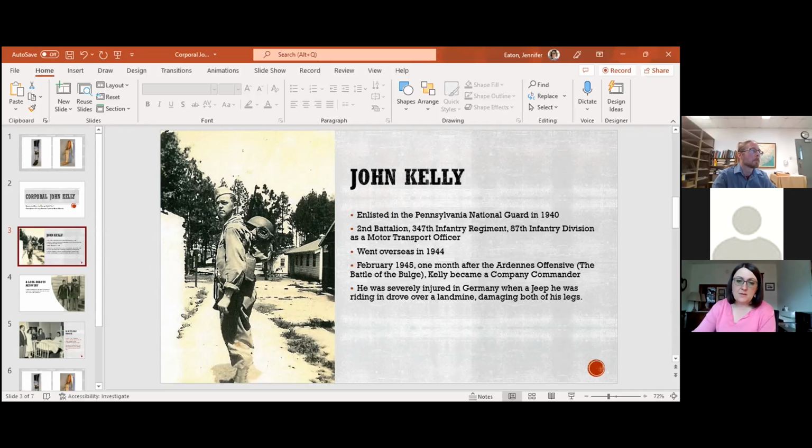In February of 1945, 1 month after the Battle of the Bulge ended, Kelly was serving as the infantry company commander. And during that time, he was severely injured in Germany when a Jeep he was riding in drove over a landmine, damaging both of his legs. For his service and injuries, Kelly received the Purple Heart.